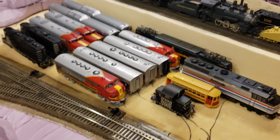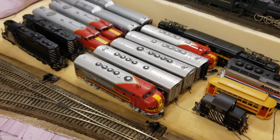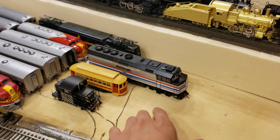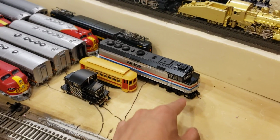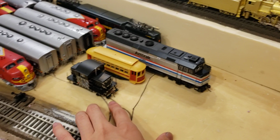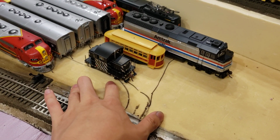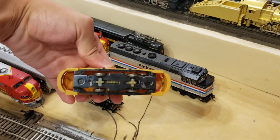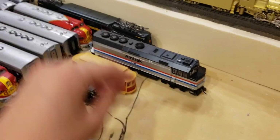Over here, we have all the diesels and electric and whatever. We'll start in the front here. So this is a Kato F40PH, really nice engine. I added a whole light package to it. All the lights work except the emergency light. Here we have a MDC Roundhouse model, EMD Model 40. Here's a Tyco trolley, which I added a custom drive to, so it's nice and quiet.